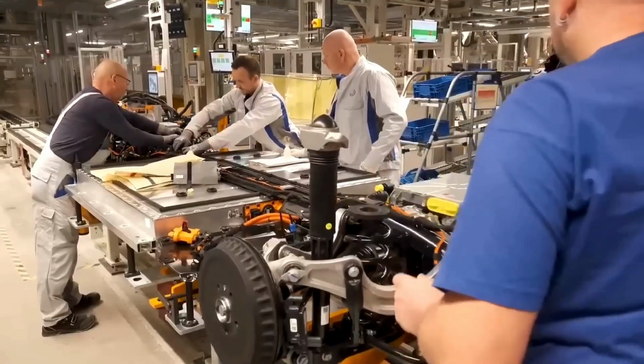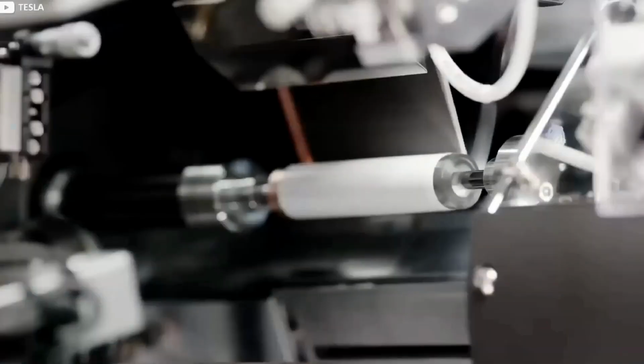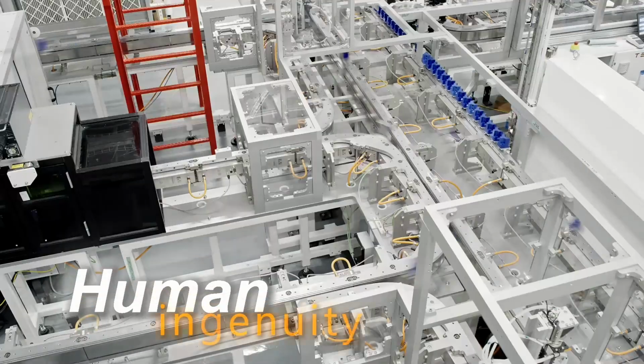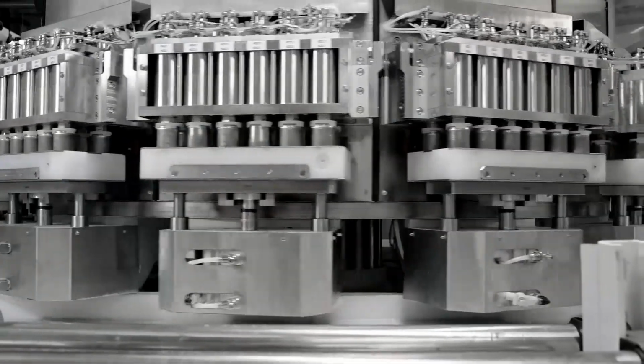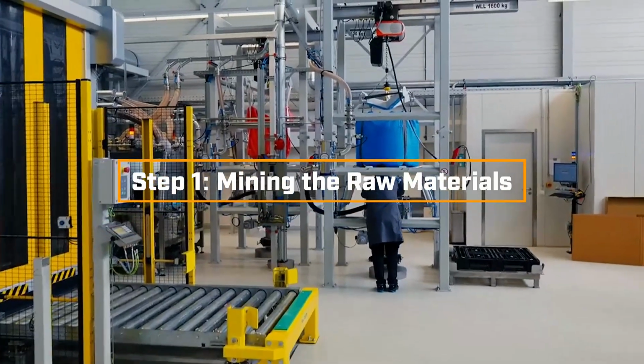technology and precision engineering? Today, we're taking you behind the scenes to explore how these batteries are made from start to finish. This is a story of science, innovation, and human ingenuity. Buckle up and prepare to be amazed by the level of precision, technology, and effort that goes into making EV batteries. Step 1. Mining the raw materials.